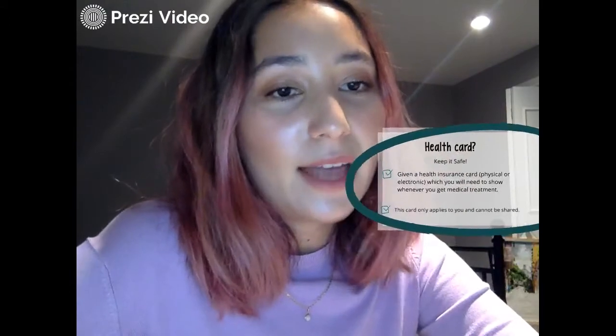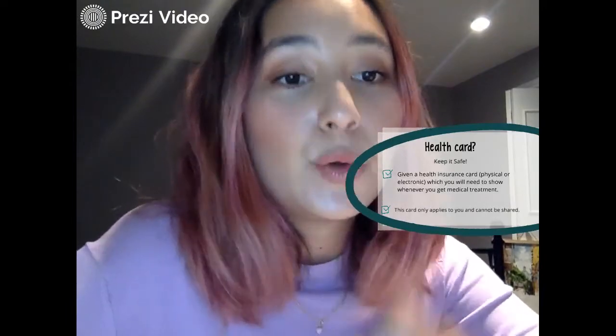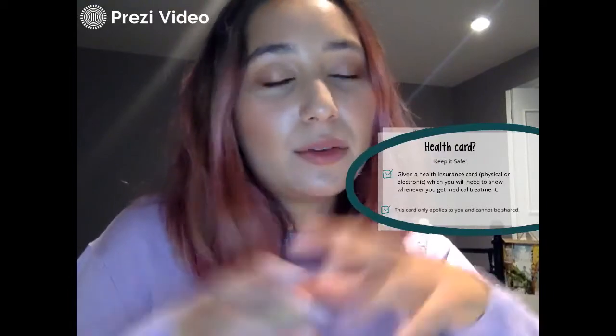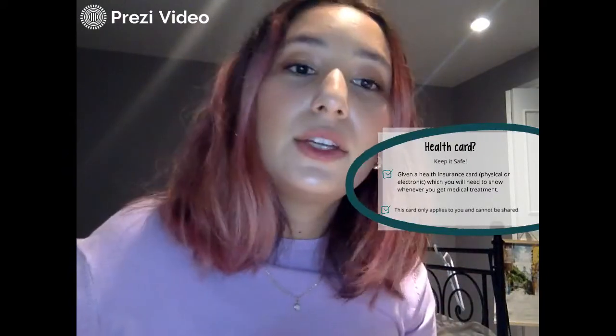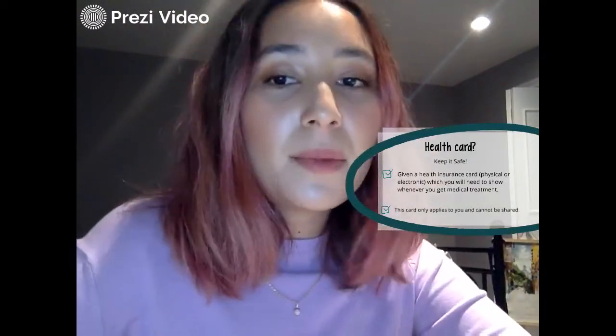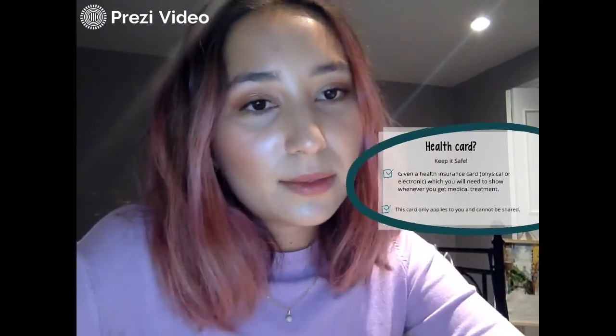And essentially, what you get is a health card. This health card is physical or electronic, and you must keep it safe. It's to show all the professionals that whatever you get done, you have health insurance. It is also a way to keep track of who you are, your health, for example your height and your allergies, as well as where you live, so that whenever bills need to be sent to you, they're sent to the correct address. Keep in mind, this card is only for you and cannot be shared or transferred to someone else.